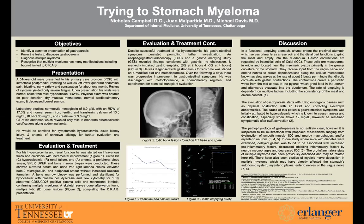His vitals were essentially normal. Physical exam was notable for poor dentition and dry mucous membranes. Laboratory studies were significant for anemia of 8.9, normal iron studies, and calcium of 13.5. BUN was elevated and creatinine was 3.0. CT to evaluate his abdominal pain was obtained and was within normal limits, no acute findings. He was admitted for symptomatic hypercalcemia, AKI, and anemia of unknown origin.